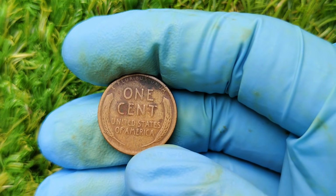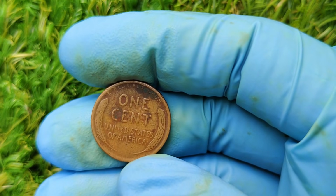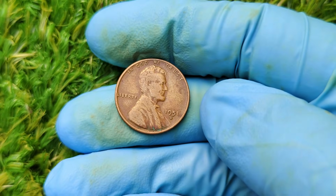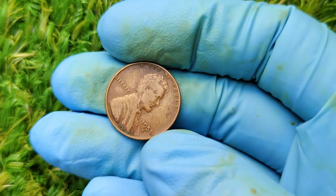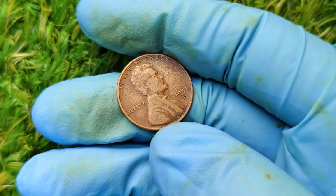Yet hidden among the millions of ordinary objects exchanged in daily life, one small copper coin quietly entered circulation. A coin that most Americans spent without a second thought. A coin that many would forget, discard, or deposit into banks without ever realizing the future treasure they held between their fingers. That coin was the 1951 Lincoln wheat penny.